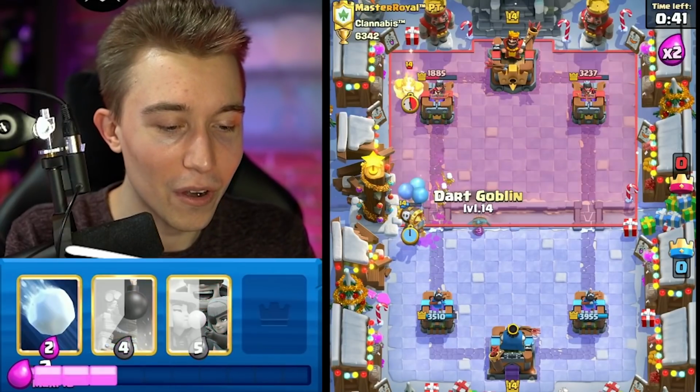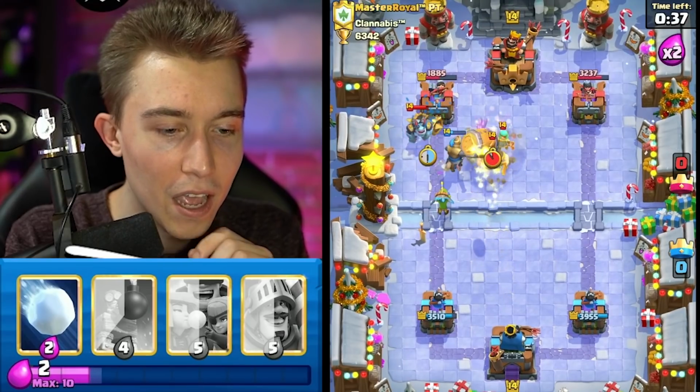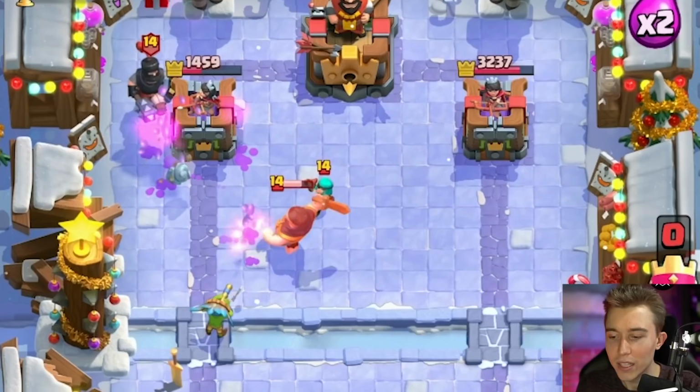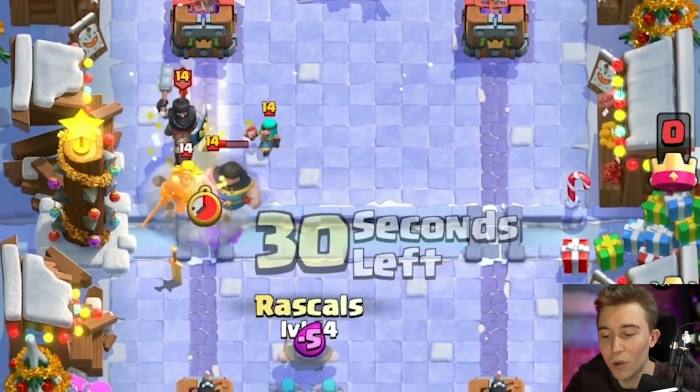I can start to spam another Dark Goblin, Goblin Barrels, shenanigans on the left-hand side. If we can get Rascals early on, maybe he doesn't have Elixir to defend against the Goblin Barrel. It seems like he has no defense to Goblin Barrel in his entire deck. I'm so confused at what he's supposed to do to win the game.